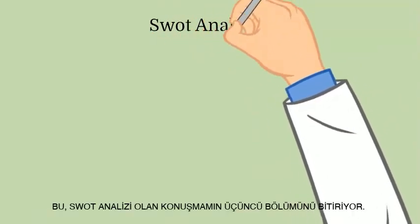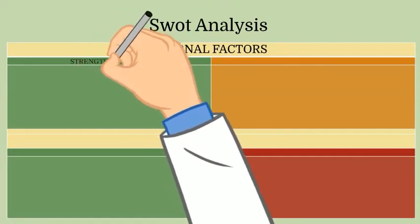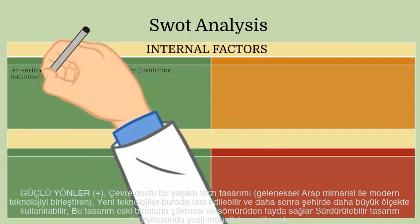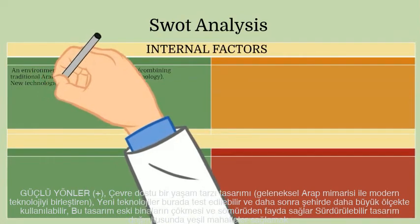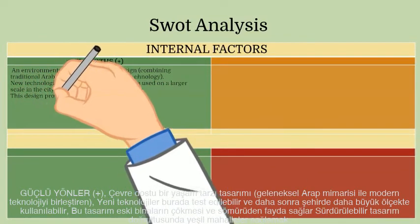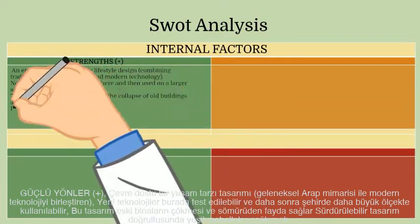Okay, that ends the second part of my talk, and now the SWOT analysis. Let's start with internal factors, with strengths. As a strength, an environmentally friendly lifestyle design combining traditional Arab architecture and modern technology. New technology can be tested here and then used on a larger scale in the city. This design benefits from the collapse of old buildings and the exploitation of their space. It provides a green neighborhood in line with sustainable design.